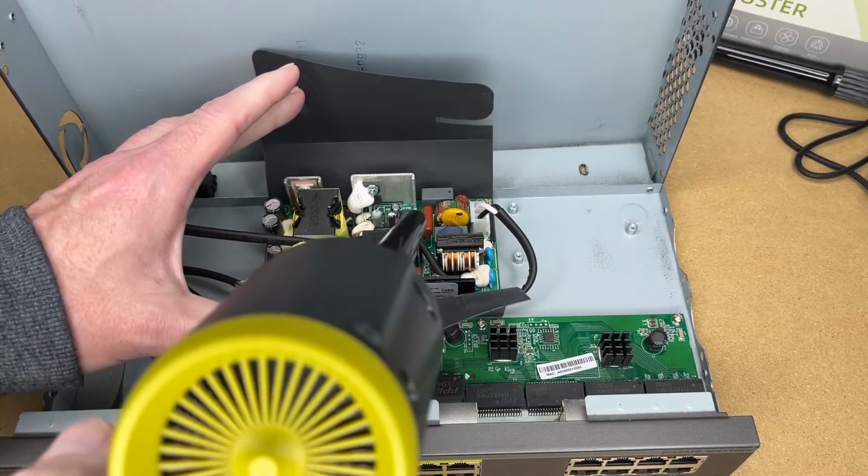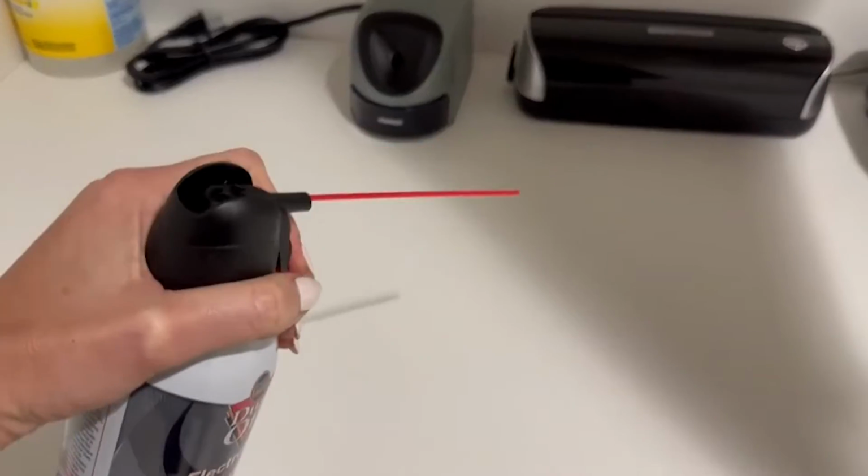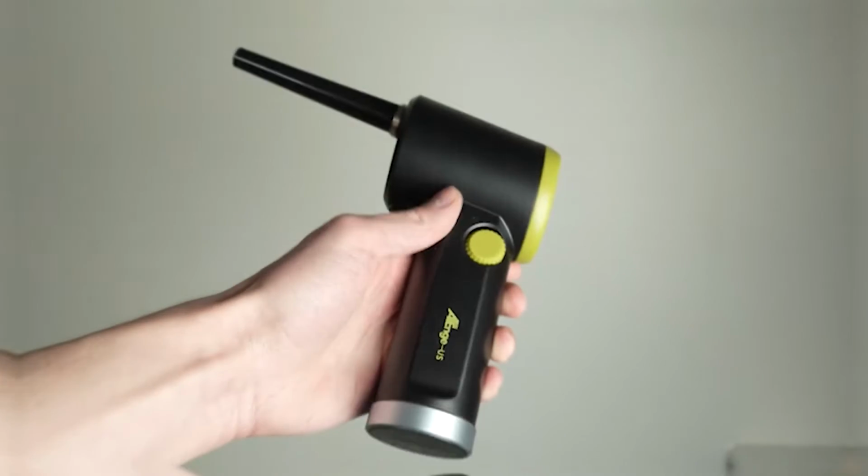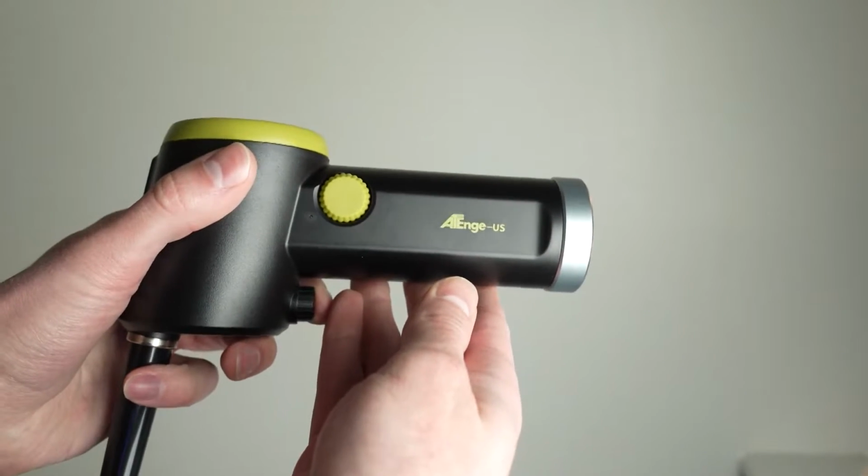We'll look at the longest-lasting, most powerful, and easiest to use compressed air dusters, so you can pick the perfect one. From budget buys to pro models, we've got options for every cleaning need and budget.